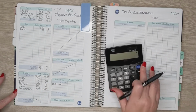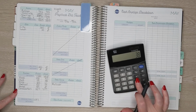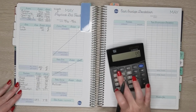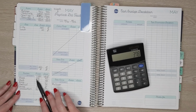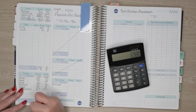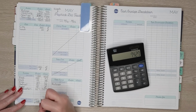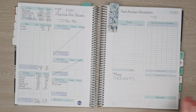So let's see what our actual amount was that we spent. 97 plus 38 plus 21 plus 15 plus 207. 378. And I'm just going to double check my math. Yep, 378. So we budgeted, so we had 7,485 minus 497. So our budget we would have been at 6,988. And over here, we spent 378, so 7,805. So we are still at 7,427.